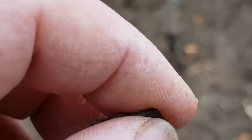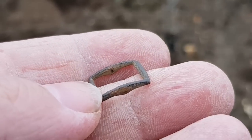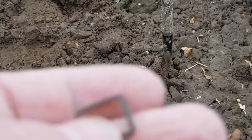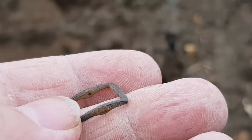I'm back on the field in the area where I had the Limoges figurine, and I've been up and down here a couple of times, but I have yet to find the rest of the crucifix. But you never know. Anyway, we'll carry on and you'll see me at my next find.